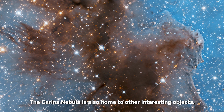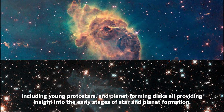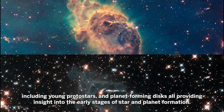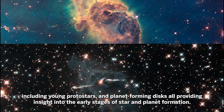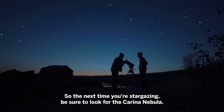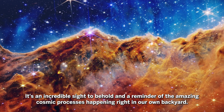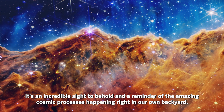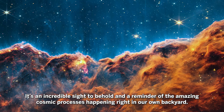The Carina Nebula is also home to other interesting objects, including young protostars and planet-forming disks, all providing insight into the early stages of star and planet formation. So the next time you're stargazing, be sure to look for the Carina Nebula. It's an incredible sight to behold, and a reminder of the amazing cosmic processes happening right in our own backyard.